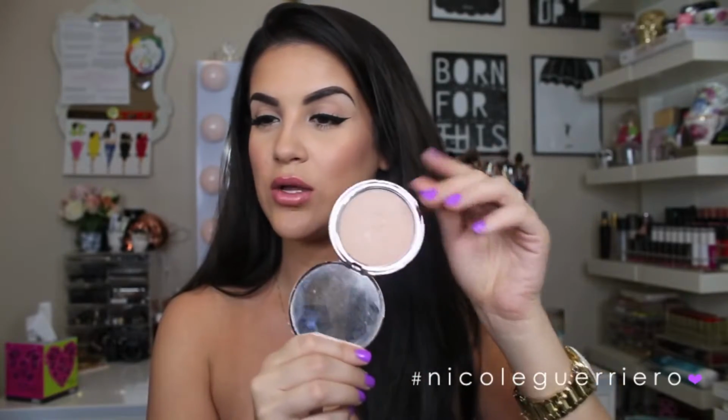Next is a little cheek highlight from Girlactik, and this is in the color Face Glow Natural. And I wanted to give it a little mention because a lot of you tweet me and say, oh, the Make It Forever Compact Shine On is just out.